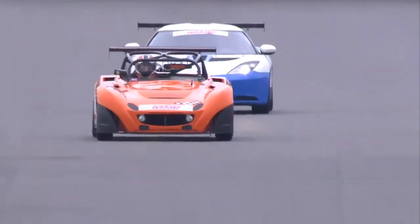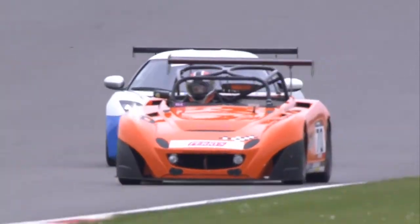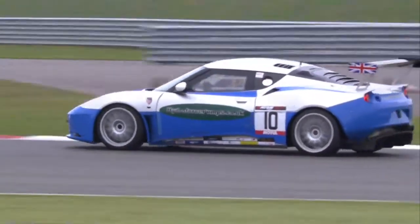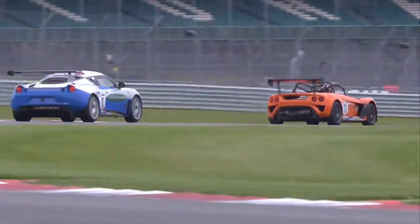And the Evora looks to try and gain on the 211 and Marcus Jewell. They've got some traffic also just ahead of them. Lovely shot there, right into the visor of Marcus Jewell. You can see how hard he's concentrating. Andrew Bentley, in comparison, you can see a bit of the Evora, looks very relaxed.